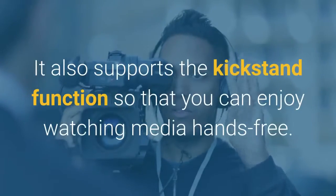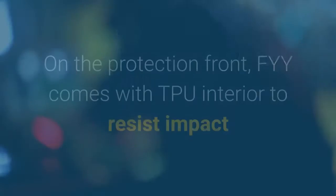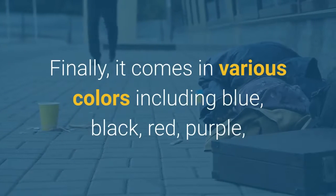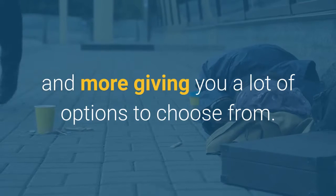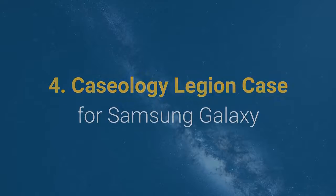It also supports the kickstand function so that you can enjoy watching media hands-free. On the protection front, FYY comes with TPU interior to resist impact and also fight off scratches. Finally, it comes in various colors including blue, black, red, purple, and more, giving you a lot of options to choose from. 4. Caseology Legion Case for Samsung Galaxy Note 10 Plus.